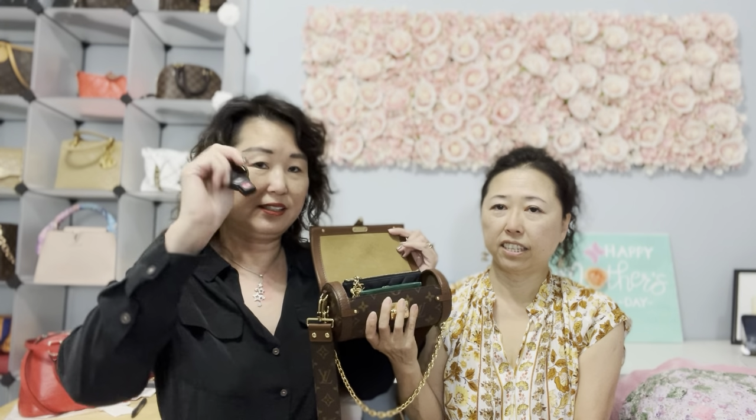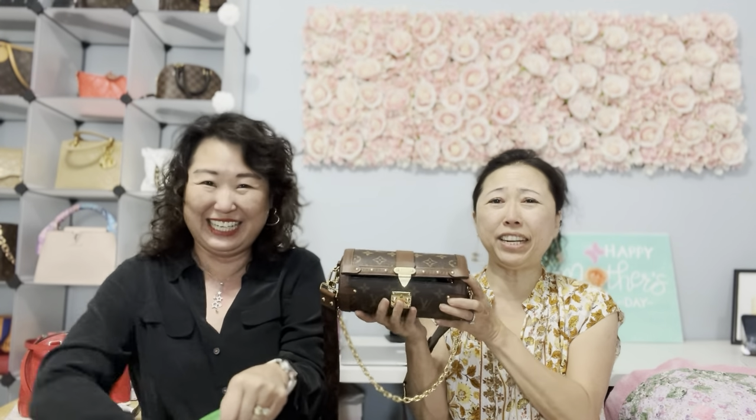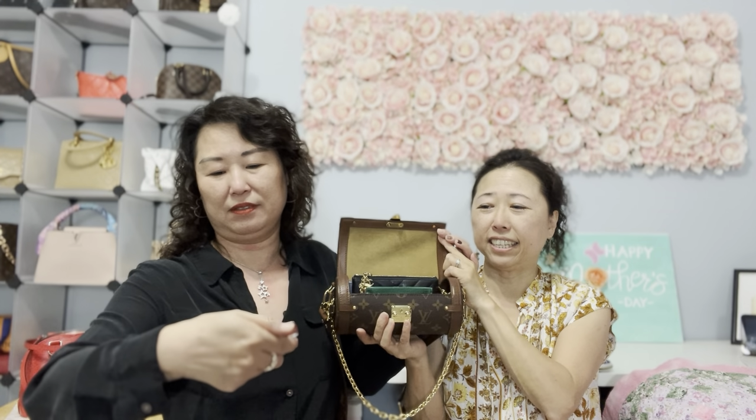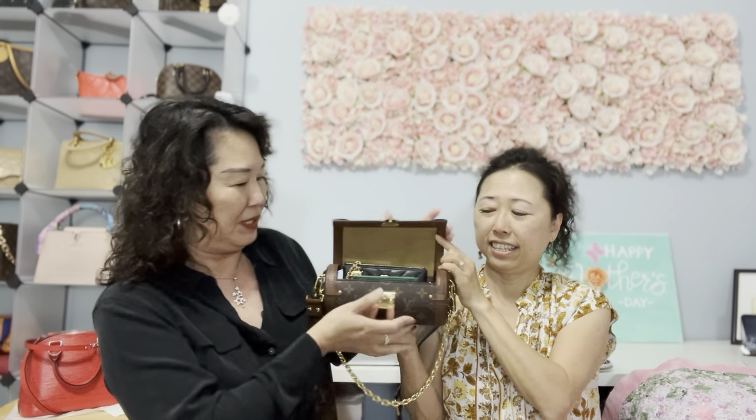My car key. Wow. And then I can put my lipstick. Oh my goodness, this fits a ton. I know. So let's say I put my lipstick, and that's a long lipstick. Too Faced, yes. Okay. All right. Da-da.